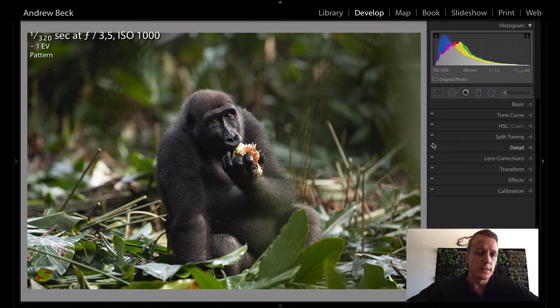So this was taken, I dialed in a shutter speed of 1/320th of a second. Remember that is 1 over focal length using a 300mm lens. f/3.5, so just a little bit up from the maximum aperture of f/2.8, and ISO 1000 was what the camera chose here. Now the important part to have a look at is the -1 EV, so that's underexposing.